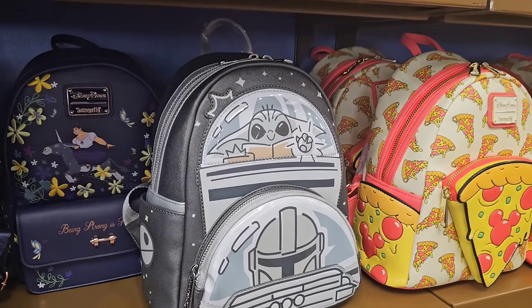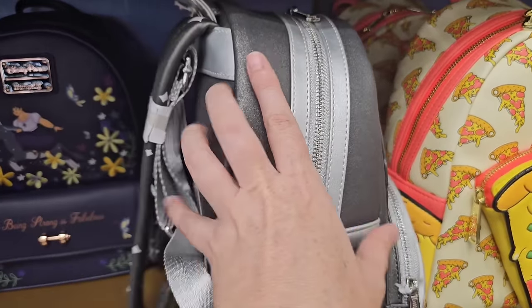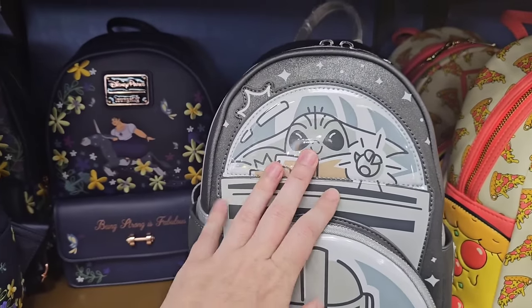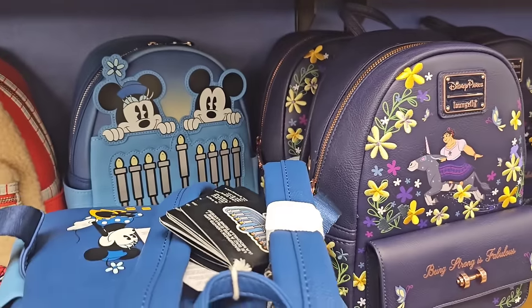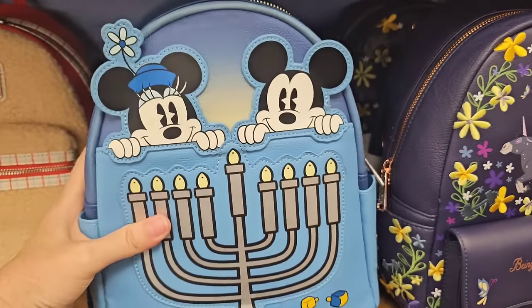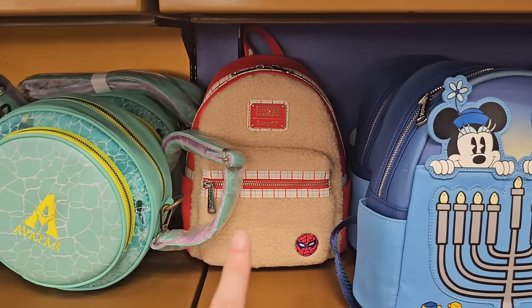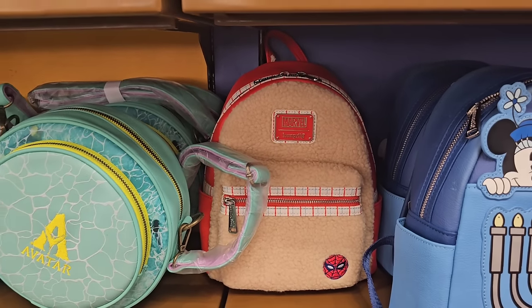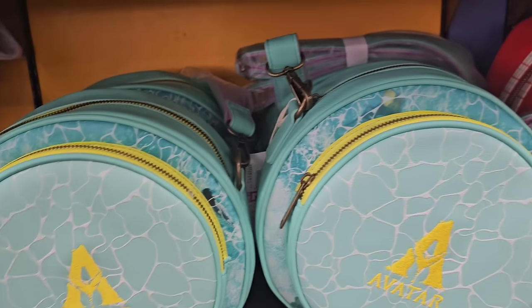There's no signage up, but I know he's... Wait, is he $34.99? Now I'm questioning myself. No, he's $24.99 and he glows in the dark. The Hanukkah one is still here. They don't have a price point up on this one either. I can't remember what this one is priced at. Oh, there's no price. It's either $34 or $44. This one just recently price dropped to $24.99.